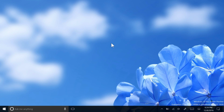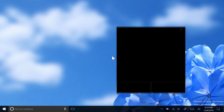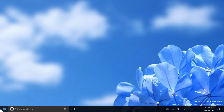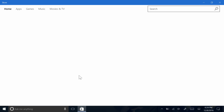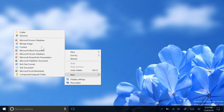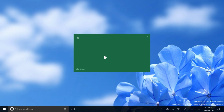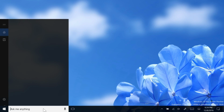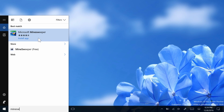Of the list of known problems in the last build, many of the more notable ones have been resolved. The problem with the virtual touchpad buttons not working on some devices has been fixed, the issue where apps such as Photos or the Store would randomly open while leaving your PC idle no longer occurs, opening Excel files from the File Explorer doesn't crash Excel anymore. You can now open Minesweeper and so on.